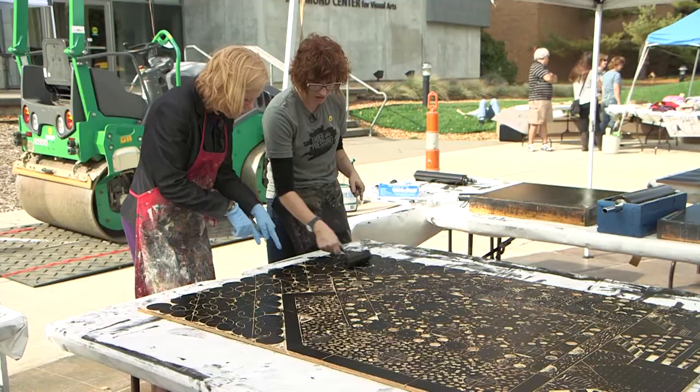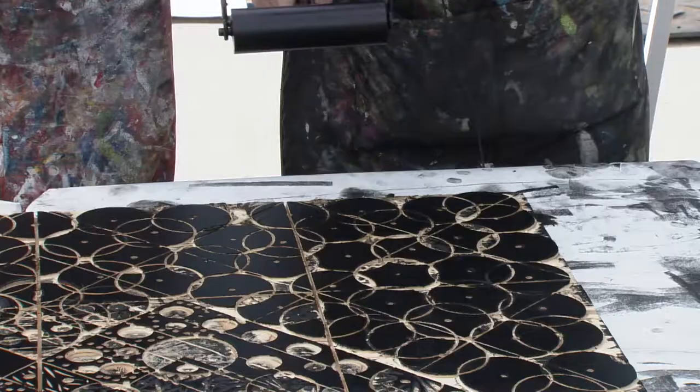We don't want these to be inked? Sometimes the ink gets in there a little bit, but don't worry about it. That has to do with the carving, not with the inking. So if you want to just take over.